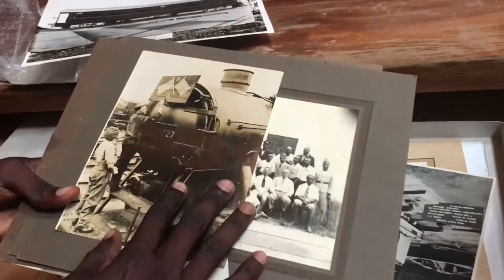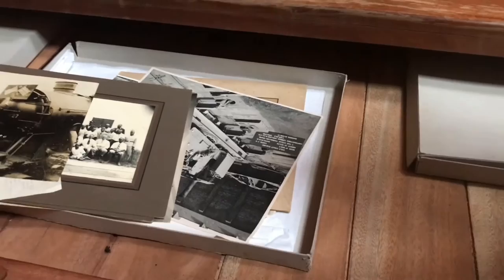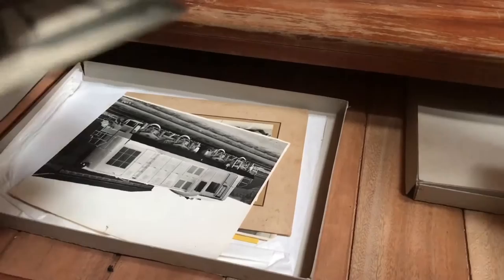So this train was in Ghana? Yeah, some of them were in Ghana. And surprisingly, they were not built in Ghana. They were only assembled in Ghana, including the structures, the buildings. The buildings were not made in Ghana. Yes. The Ghana railways, the structure you see there was not built in Ghana. They only assembled it in Ghana.